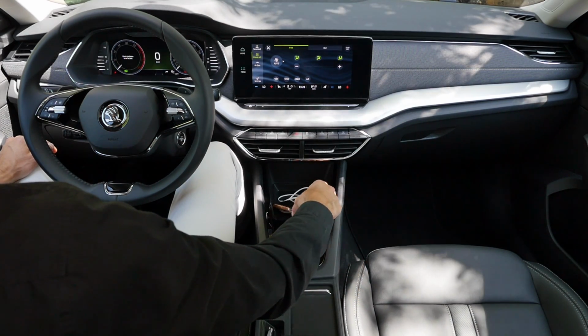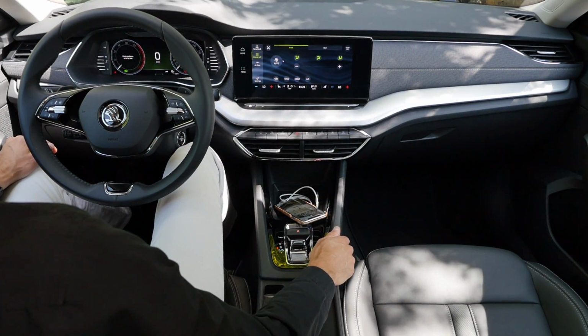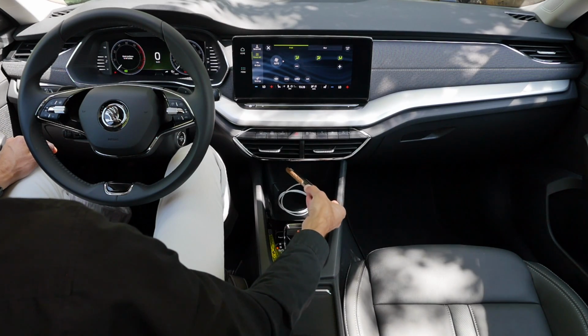So handy or mobile phone, we only say handy in Germany. Mobile is like a wrong English word which is not used in the native tongue. Interesting, right?